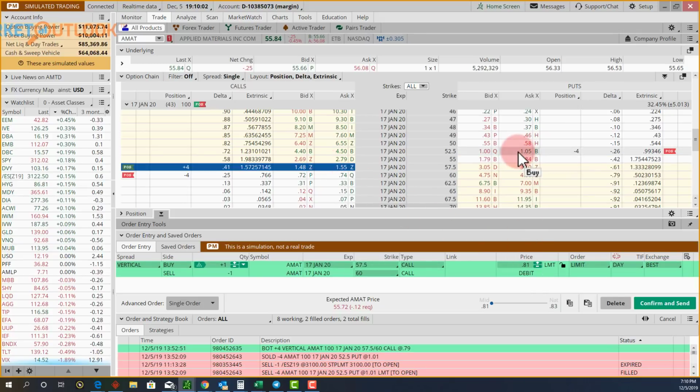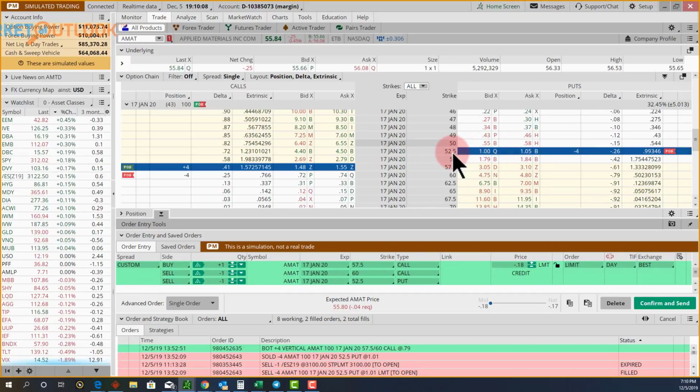I'm going to sell this 52.5 where that support is and cover the cost of that debit spread with the credit off of that short put. So now if it goes up, then I make my maximum gain on my long put vertical spread and I get that $100 of credit.